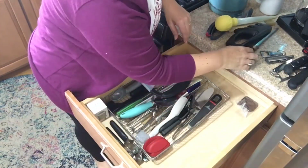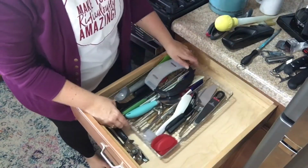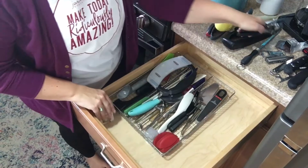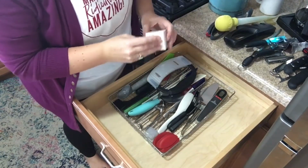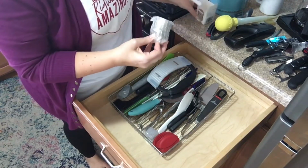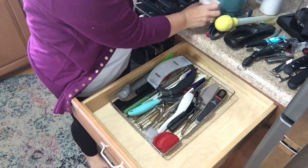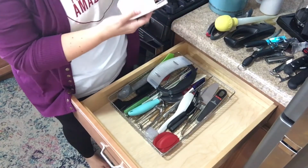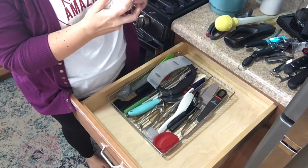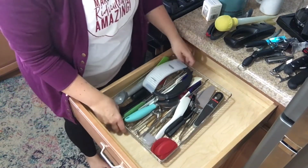I do want to add that not everything in this drawer belongs to me. Some of it is items that my husband likes to use on the rare occasion that he cooks, but he also does grill whenever we grill outside. So some of the items I do keep, not because I necessarily use them very often or that they get used very often, but they are items that he or I will use occasionally and we just like to have them around when we need them.